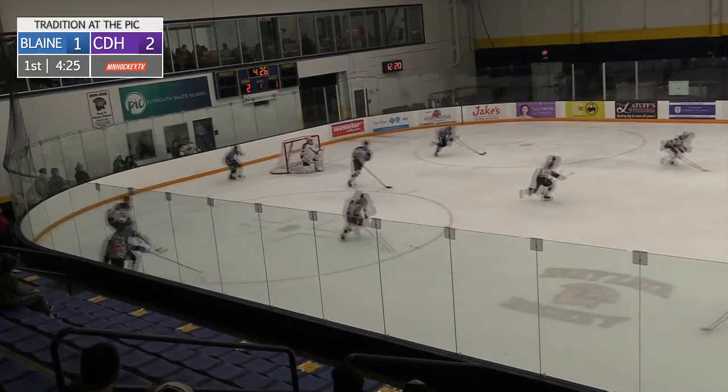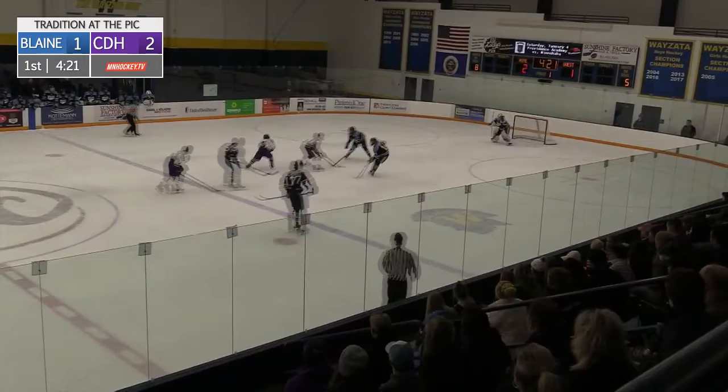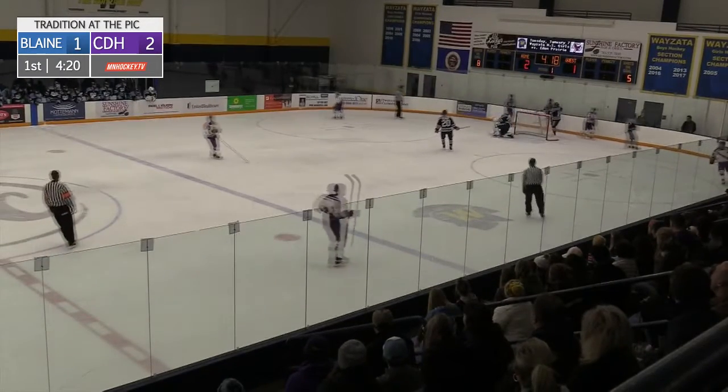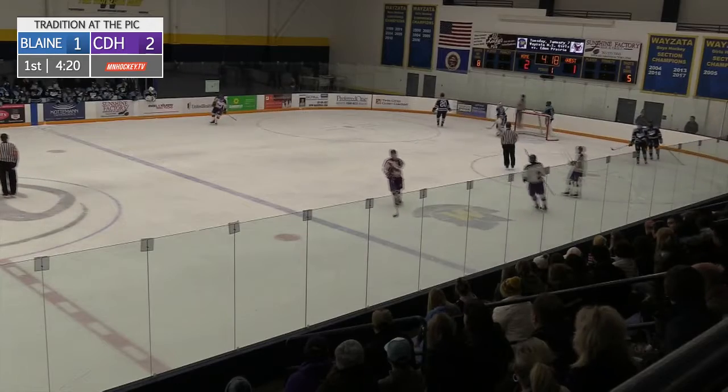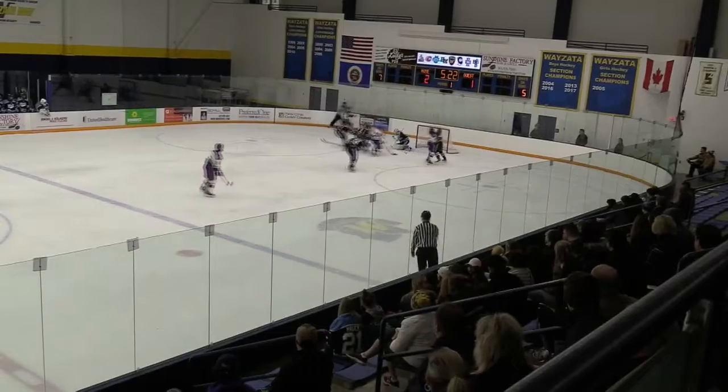Now down into the corner as the Raiders will come free with it. Here is the speedy Gleason. Across the line, Raiders just stay on side. Gleason shot deflects out of play. And we'll get another stoppage here. 4:18 to go.